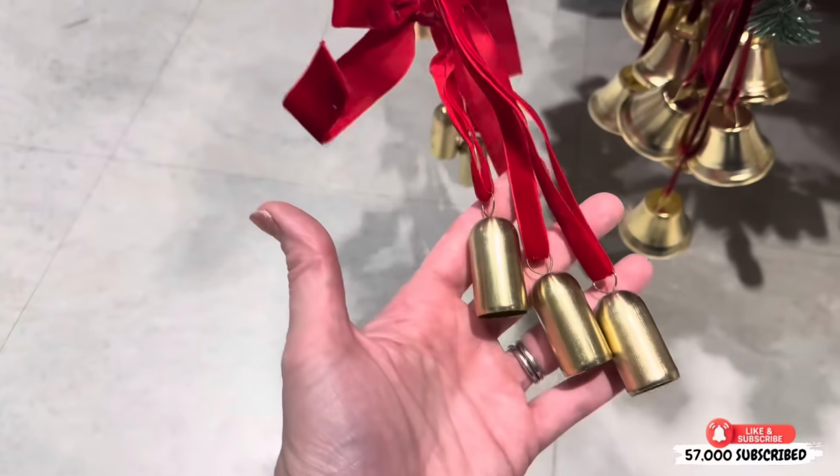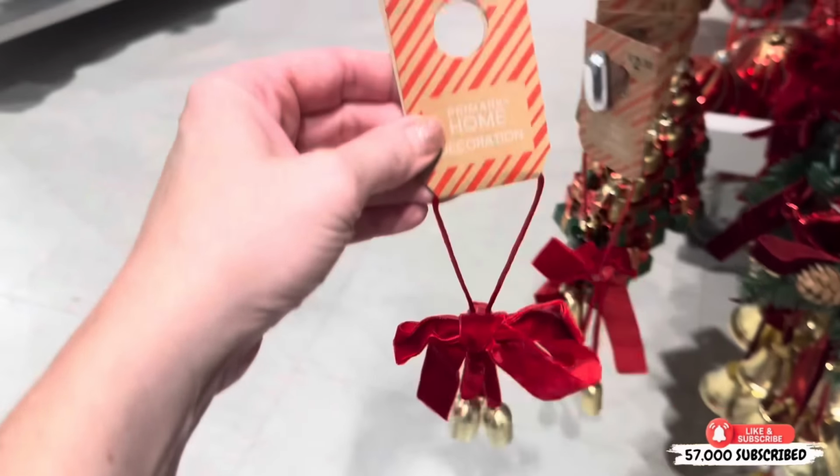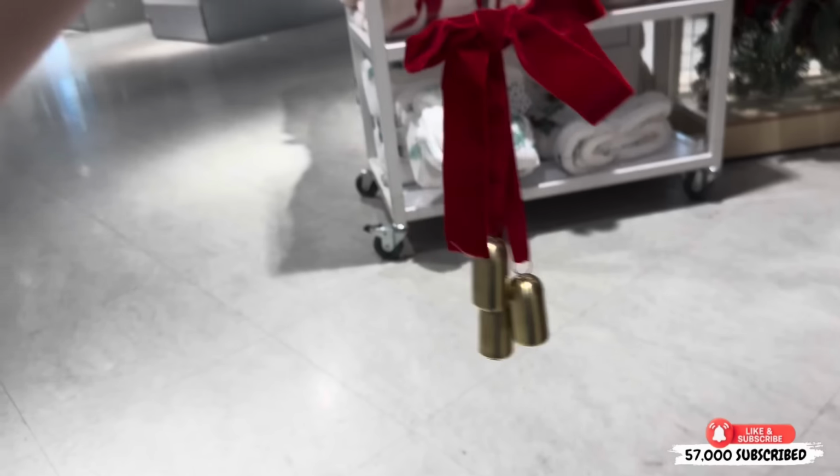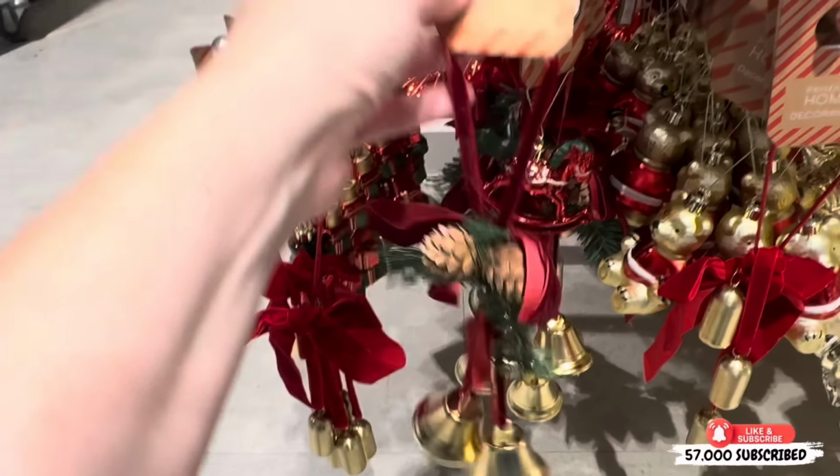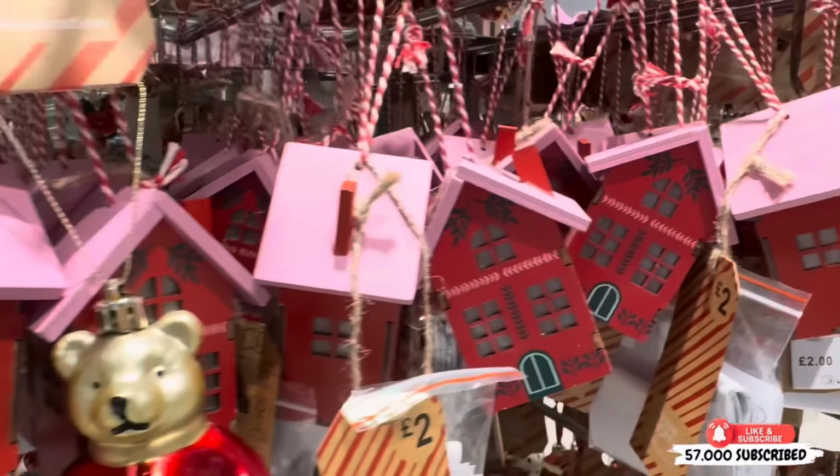Lovely selection of gold bells. I particularly like these. These are £2.50. These will look so nice hanging on some stockings or up the tree. Love them. They also had some more traditional ones as well, all priced around £1 for the basic ones, up to about £3, so very affordable.